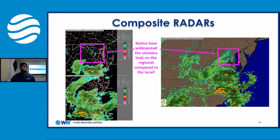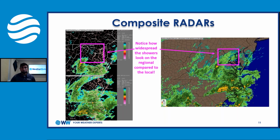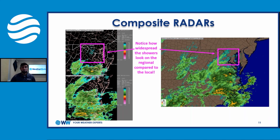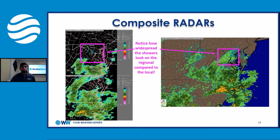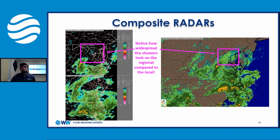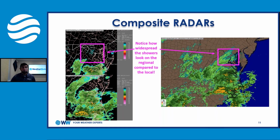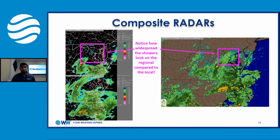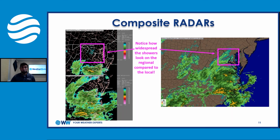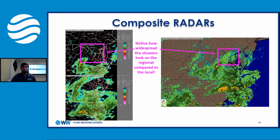So now if we focus on what's happening towards the DC and Baltimore area, on the regional composite radar, it looks like it's already started to precipitate in DC and probably right on the doorstep in Baltimore. However, if you look to the left, to the Doppler radar just outside of DC, which gives you higher resolution and more quality data, you can clearly see that it hasn't started precipitating even close to Washington, DC, and it's probably several hours away from Baltimore. So it's quite deceiving if we were just using a regional radar versus looking at a more detailed, finer and more accurate Doppler radar.